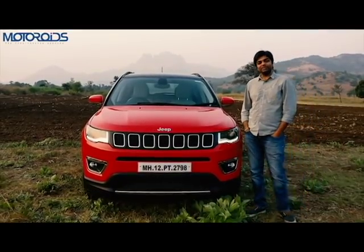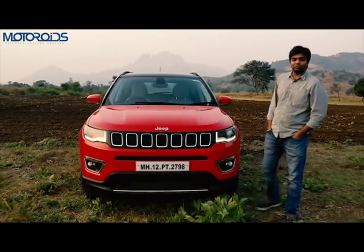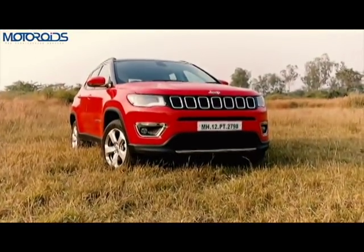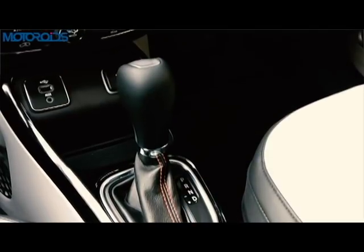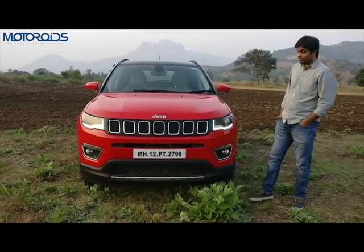Hi, this is Motoroids.com. My name is Karan and this is the Jeep Compass Petrol Automatic powered by a 1.4 litre, 160 bhp, 250 Newton meters of torque and a 7-speed dual clutch automatic gearbox. So what's different about this petrol variant?